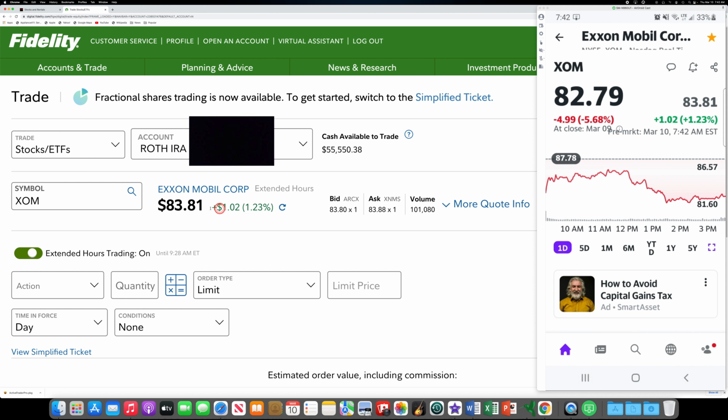And I do want to state this. To do extended trading, all stocks may not be available. You have to have a stock available to buy or sell during extended trading. All stocks aren't available. So ExxonMobil, you know it's available because when you hit the extended trading hours to on, this popped up. You might put in a different stock ticker and you want to do extended trading and nothing is here. That means no one is out there to sell or no one is out there to buy if you're trying to sell. So just be aware, every stock is not available for extended trading hours.